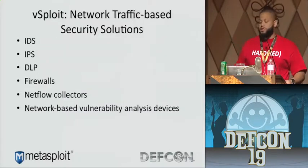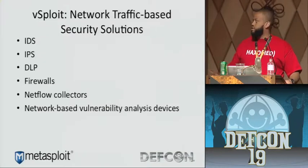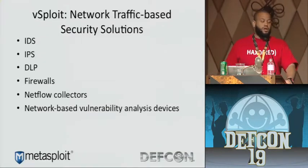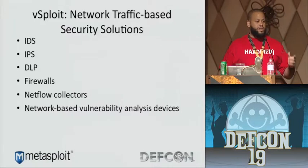So some of the things I'm talking about testing here are IDSs, IPSs, DLP, firewalls, and basically NetFlow collection, all these different things. And again, it's just to be able to test, educate, and be able to respond to things.